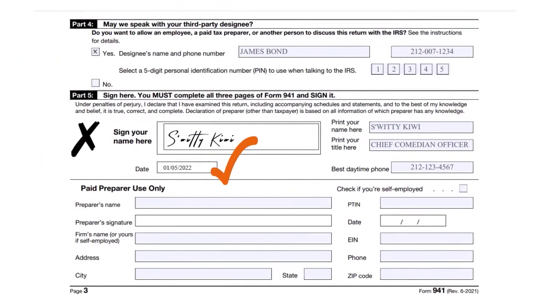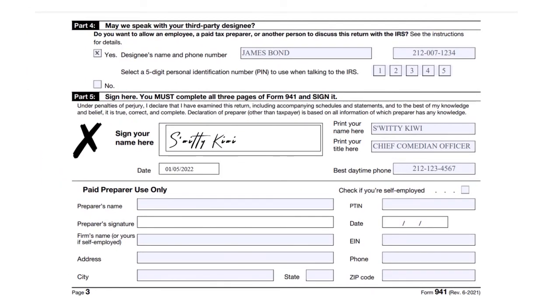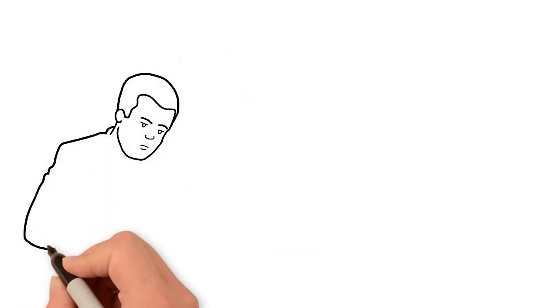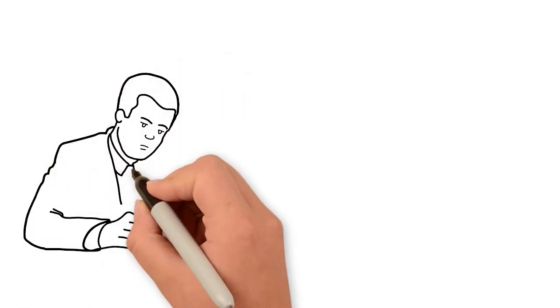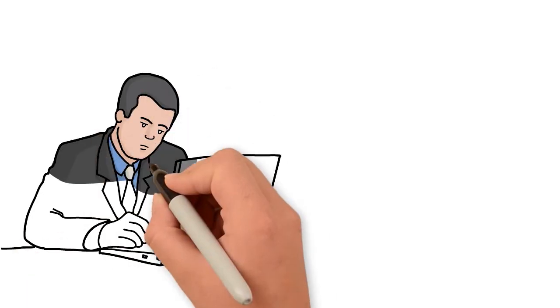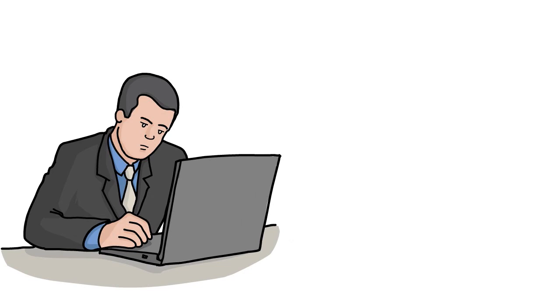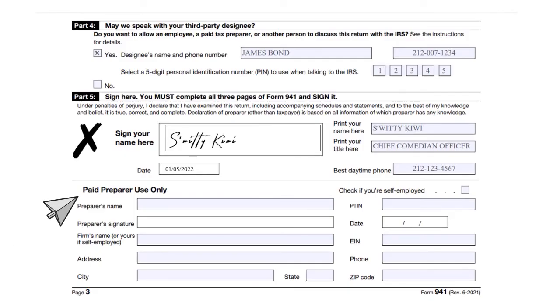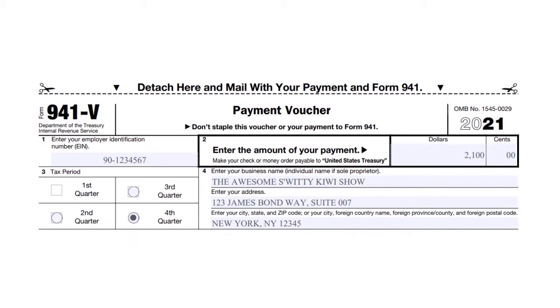Before you sign and complete part 5, please remember, you want to review everything you have filled in thus far to ensure that the information is correct. If you work with a tax advisor or business accountant, you may want them to review the return as well, and that makes sense. So once you have reviewed your completed IRS Form 941, you'll be able to sign and date. And if you have used a paid preparer, as I said before, make sure they actually put in their information. And so talking now about the payment voucher.